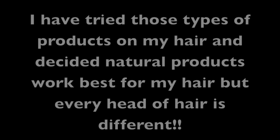If your hair does well with petroleums, your hair does well with mineral oils, then by all means, use them. Don't let nobody tell you that that is not going to work on your hair when you don't know if it's going to work. Now, what I will say is, do your research.